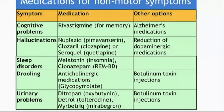Cognitive problems, so memory loss. There's a medicine called rivastigmine that's been used for Parkinson's dementia, but there are other Alzheimer's medications that we use also. Hallucinations is something that we see.